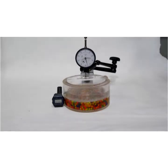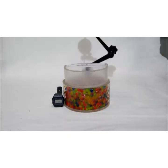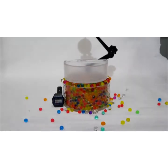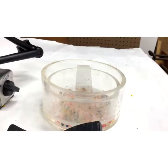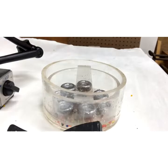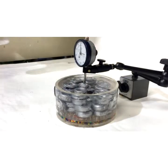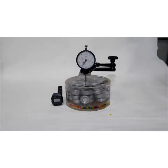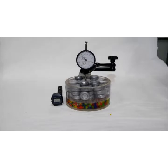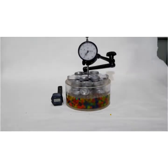I tried it again with fewer Orbeez, but it was still too much. This is an exaggerated view of what happens as water penetrates the subsurface and saturates an expansive soil. It's hard to imagine anything that could avoid damage in this environment. So let's add some weight, and fewer Orbeez this time so I don't max out the range of my dial indicator. You can see that these fishing weights hardly make a difference. And that makes sense, right? A house probably puts more pressure on the ground below it than a few fishing weights.